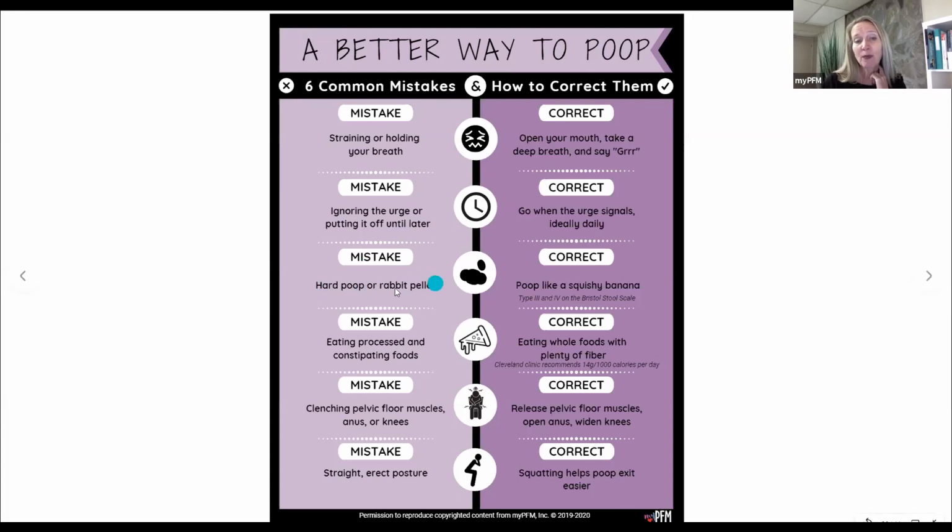Mistake: having hard poop or rabbit pellets. We really want it to come out like a soft, squishy banana.